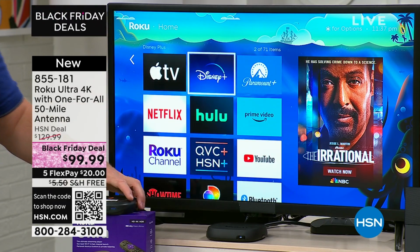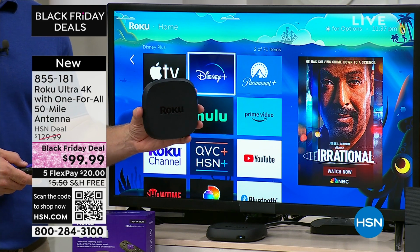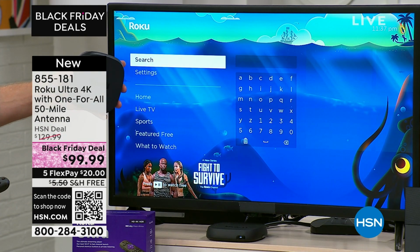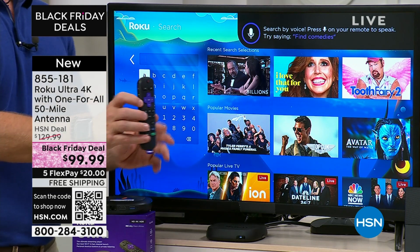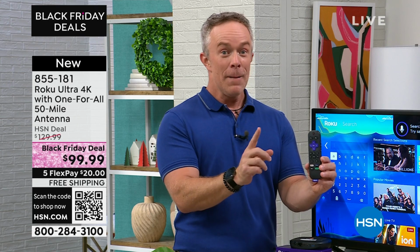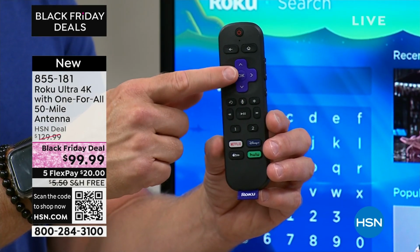And remember, if you're an older Roku user, maybe you have one, but it's not the Ultra. So what does that mean? If I want to watch a show, even on a Roku device, I come over here to settings or search, and I'd be typing it out letter by letter. With this remote, and some people get the remote just on their own because it's a $30 upgrade, this remote, it has active listening. It has that microphone built in, so I can hit the microphone.